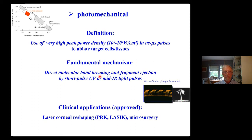We use usually UV or mid IR, because you want very high absorption by the tissue, so that you do not penetrate very much on each pulse. This is exquisitely precise. This is, for example, a single human hair that's been sculpted with an appropriate pulse laser beam.